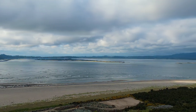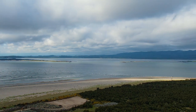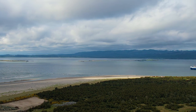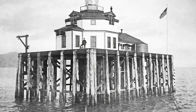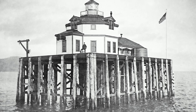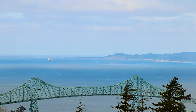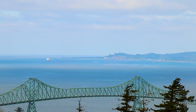As shipwrecks continued, so did the need for navigational aids at the south end of the Columbia River bar. Built right in the water in 1902 was the Desdemona Sands Lighthouse. The name came from a ship called the Desdemona that had wrecked in the shallow water of this area.